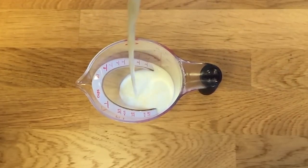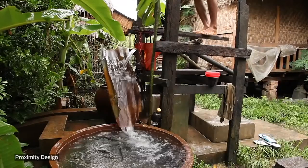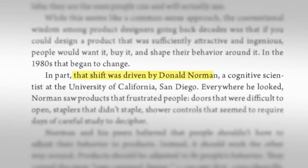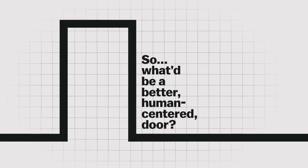From better everyday things like the ones that Don wrote about, to using the same process to solve huge problems in public health in developing countries. Water, sanitation, farming, lots more. So what'd be a better human-centered door? An ideal door is one that as I walk up to it and walk through it, I'm not even aware that I had opened the door and shut it.